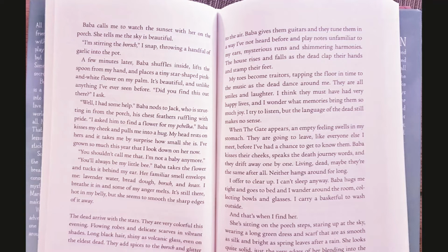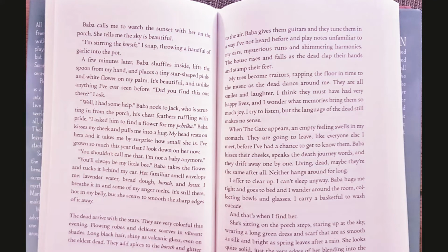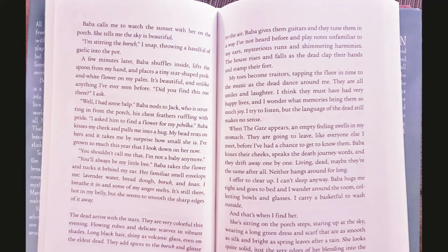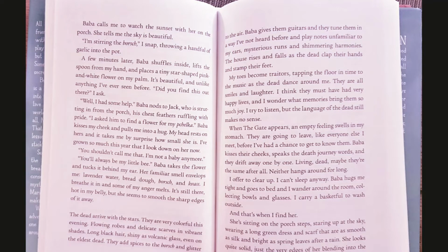The house rises and falls as the dead clap their hands and stamp their feet. My toes become traitors, tapping the floor in time to the music as the dead dance around me. They are all smiles and laughter. I think they must have had very happy lives, and I wonder what memories bring them so much joy. I try to listen, but the language of the dead still makes no sense.